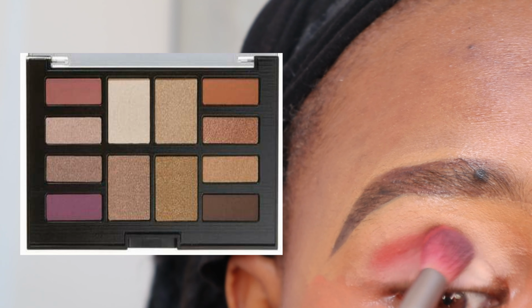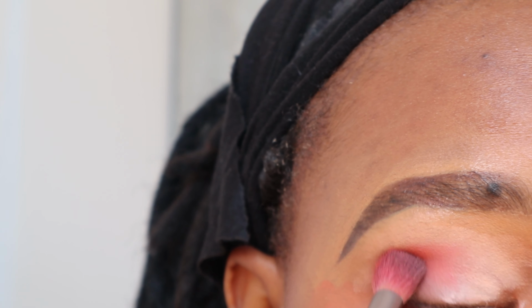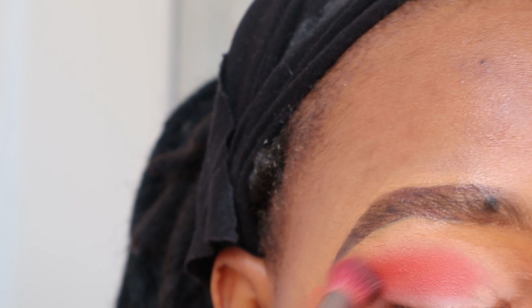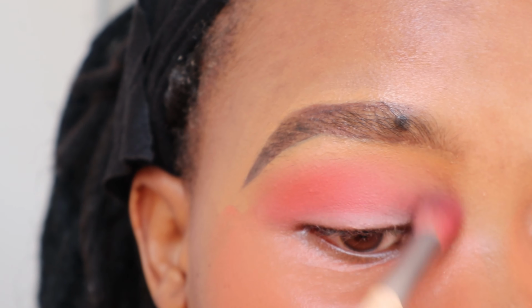Now we're gonna start with the transition color, which is called the Stroke of Midnight. It's a light brown color. I just pack the color before I blend upwards in a circular motion. It's important to make sure that you blend properly and that you can't see where the color starts or ends.